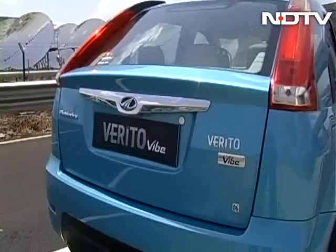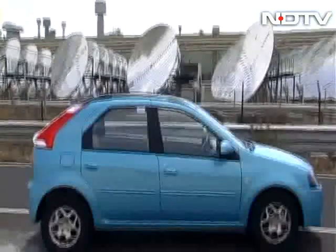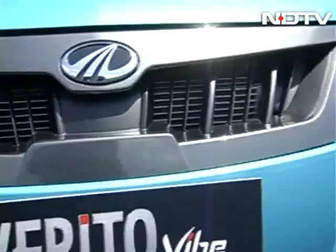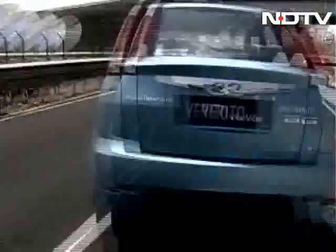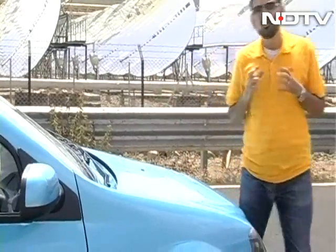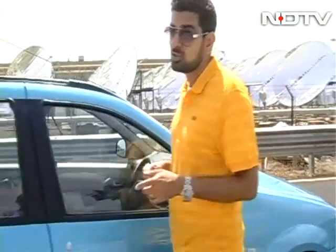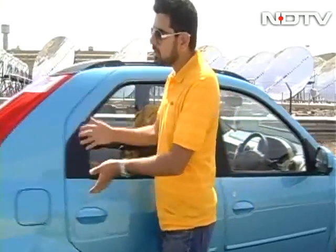Now, hang on, Sid. If all the fuss is about that rear end, when are you going to show us the boot? Isn't that right, folks? On the regular Verito, the boot is a big USP in that car. 510 litres is the volume of the Verito's boot. So does that get severely compromised?